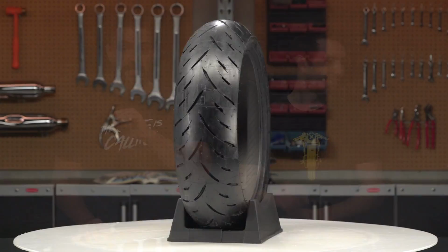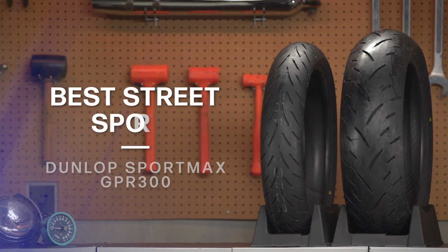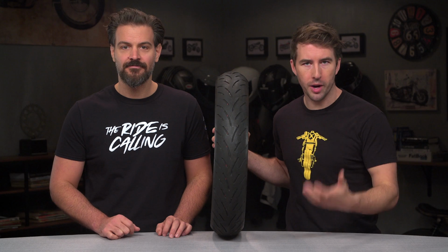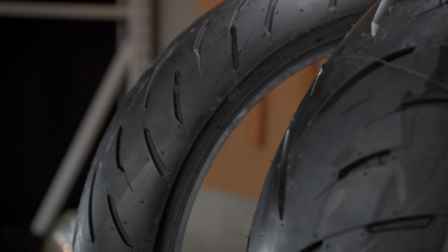And our first pick is going to be for you sport and sport naked riders out there. The Dunlop Sportmax GPR 300s are coming in around $200 for the pair. The GPR 300s are designed to offer great performance at a wallet-friendly price. If you own a small to mid-displacement naked or sport bike, these are going to be a great affordable option to consider.